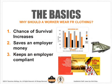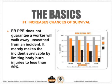So why should a worker wear FR daily wear clothing? There are really three key reasons. The first one, FR clothing makes an incident survivable. Number two, FR clothing saves an employer money. And number three, FR clothing keeps an employer compliant. Digging in a little bit more into the details, number one, it increases a worker's chances of survival.